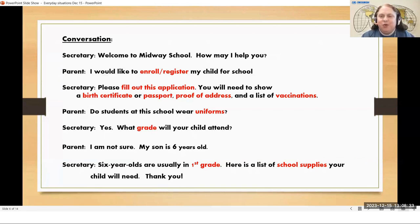The secretary is trying to help the parent to enroll or register the child for school. They talk about what the children will wear, if they will wear uniforms or not wear uniforms. And then they talk about which grade is the child. The child is 6 years old. And so because they are 6 years old, they will be in first grade. Because in America, first you go to preschool, age 3 and 4, then you go to kindergarten, age 5, then when you are 6, you go to first grade.